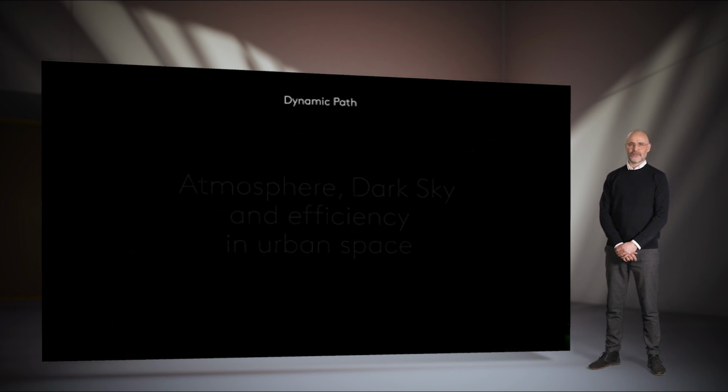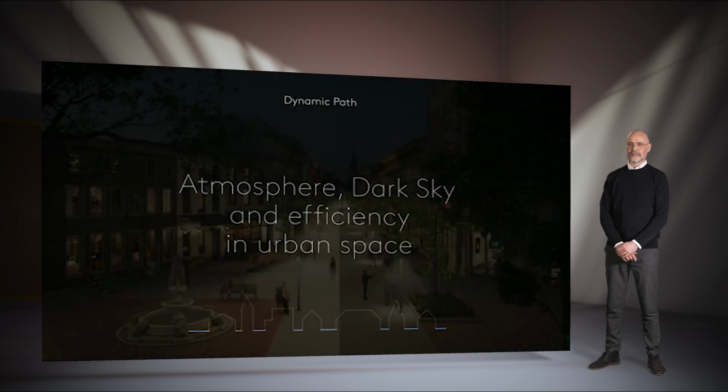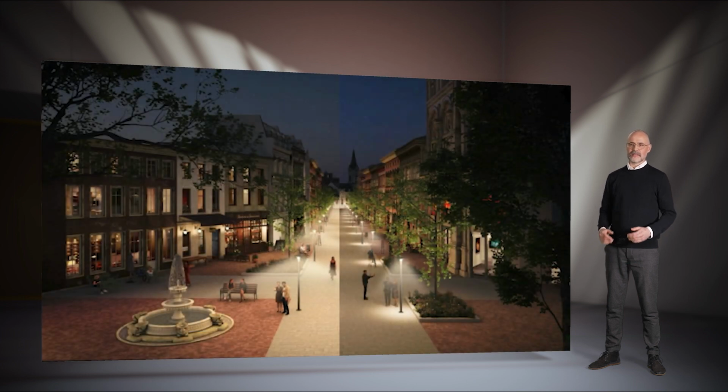I'm happy to present to you one of our last profiles, Dynamic Path: Atmosphere, Dark Sky, and Efficiency in Urban Space. Lighting in urban spaces enables safety. In addition to light color and light quantity, light distribution is essential for spatial awareness and orientation. Light distributions are planned for a specific purpose in each case, be it the size of a square or the width of a street. These have been traditionally static implementations.